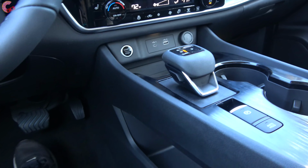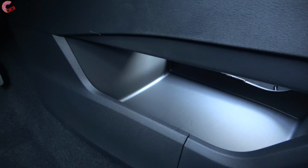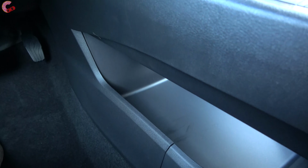However, where the big difference comes into play is this right here. The Rogue now has the floating center console, so you have all of this area here to store whatever you need to stick down there. So this certainly makes the interior a lot more versatile.